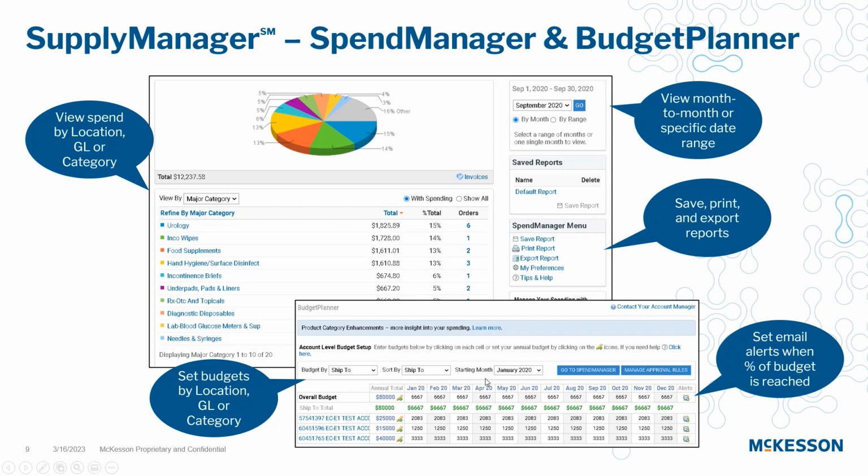And on the bottom, looking at Budget Planner, this allows you to set a budget, and you can do this on a monthly basis, basically telling the Supply Manager system, this is what we want to spend for a set period of time. With that being said, you can also set up rules that apply to your budget. So if you are at 90% of your monthly threshold and you're only at the middle of the month, you could have that trigger a notification and an approval system to let you know, hey, you've almost met your threshold for your budget at a specific period of time.